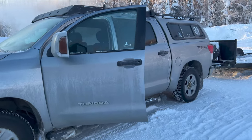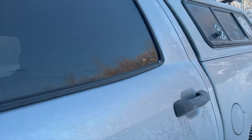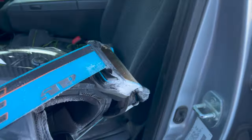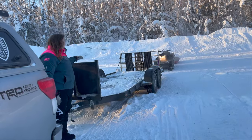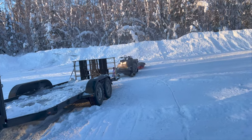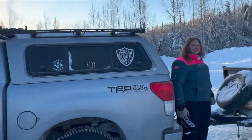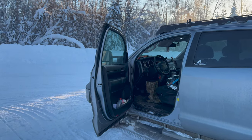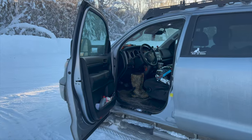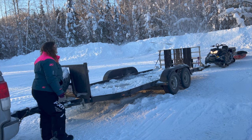Well, we made it. I went as fast as I could across the lakes. There's the inside of my helmet. Kate couldn't see anything. So, one sled, one machine, and the truck went rah, rah, rah, rah. Thankfully the truck started, and so far we're down maybe 12,000 for the day.